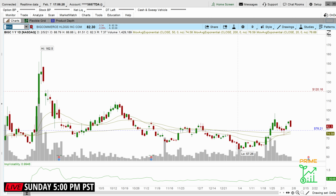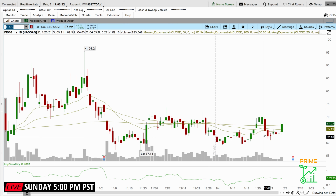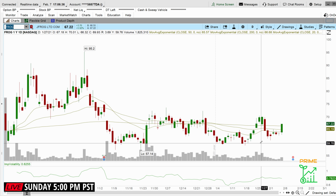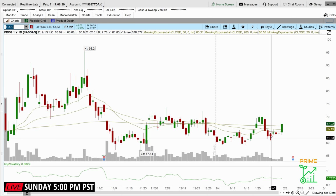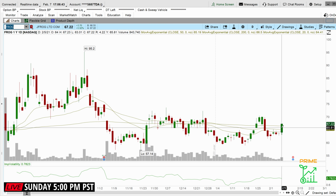Big C, and then let's go to FROG. This is another one. Same thing. You had this supply, or this demand area in here, and since then we've rallied off of that. We pulled back again. Hammer candle. It's been trading sideways. We just rallied back above all three moving averages.